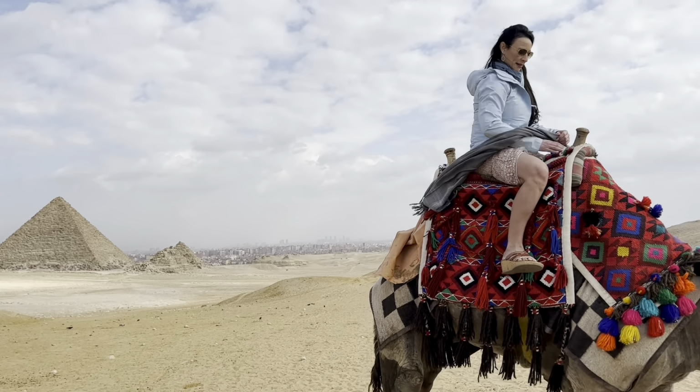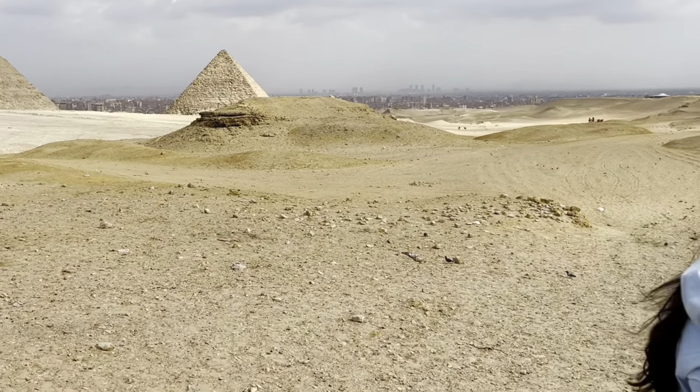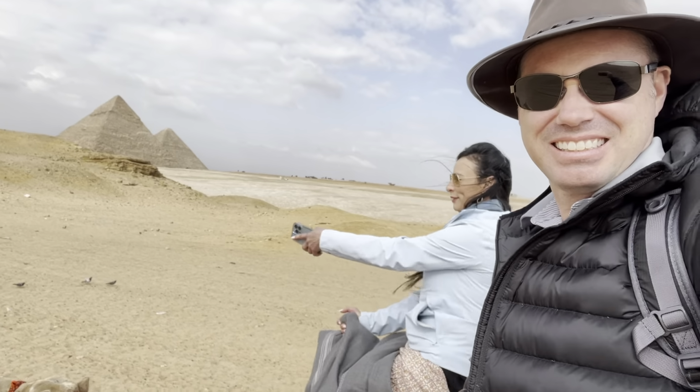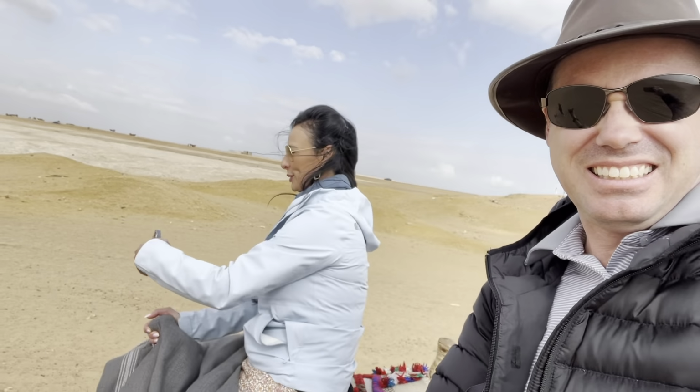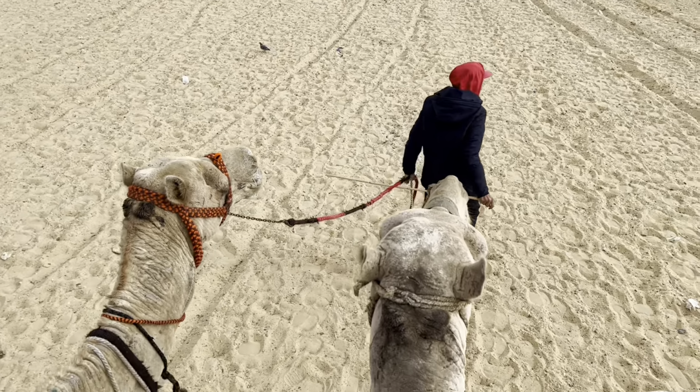It will cost you 300 Egyptian pounds for a half-hour camel ride. That's about $20 per person. But if you possess good haggling skills, we got them down to 300 for both of us. And don't forget the tip. There we go.